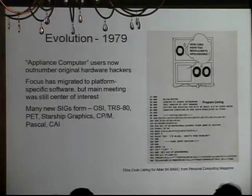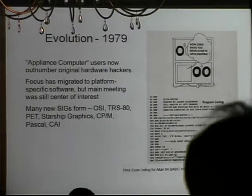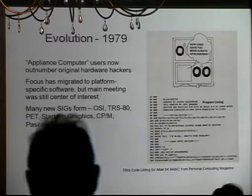So when computers got powerful enough and had 4K and even 8K on them, you could actually type in a BASIC listing. And now we're talking. So this is an example of a BASIC listing of ELIZA, which is a computer program that was like a psychiatrist emulator that I actually worked on myself and typed in myself and went through the experience, which I encourage everyone to do.